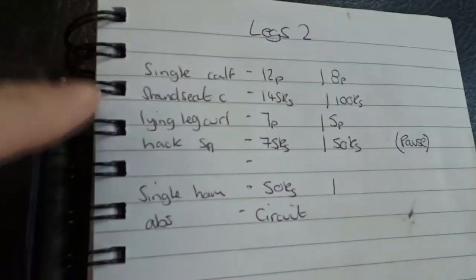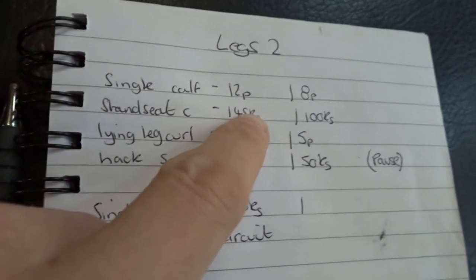Right then, leg rotation, this is the session. About to get exercise one in. Starting off with calves. We do 2 exercises for calves, 2 sets on each. So this is the session. Single leg calf, first set.